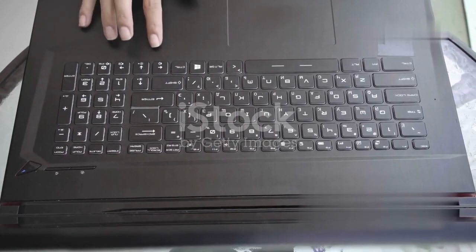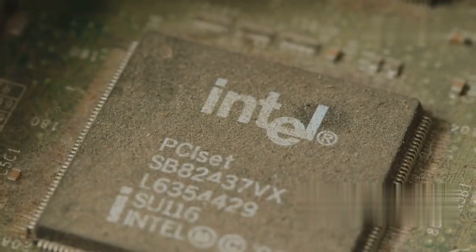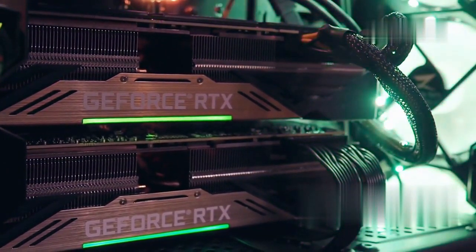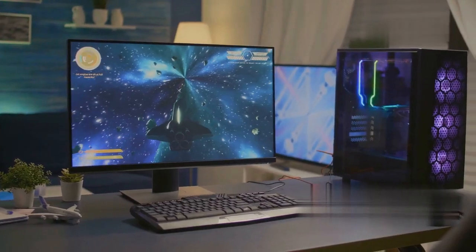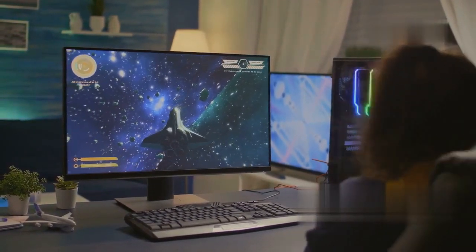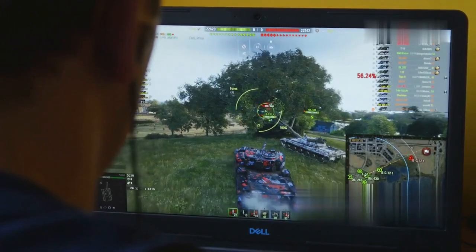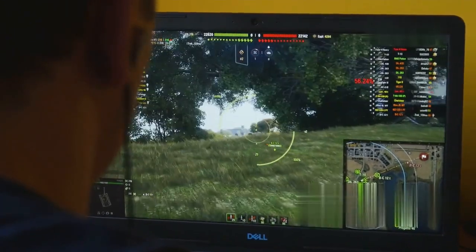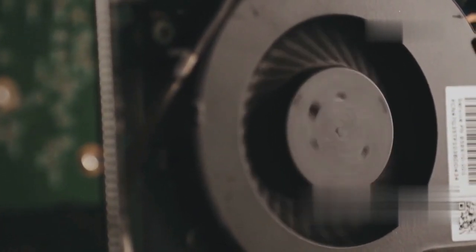Now let's talk performance. Our ROG Strix G15 came equipped with an Intel Core i7 processor and an NVIDIA GeForce RTX 2070 graphics card, a potent combination back in the day. But how does it hold up against the demands of 2024's AAA titles? Well, it's a bit of a mixed bag. In our benchmark tests, the G15 still managed to deliver playable frame rates in most modern games, even at high settings. However, it's clear that the hardware is starting to show its age.